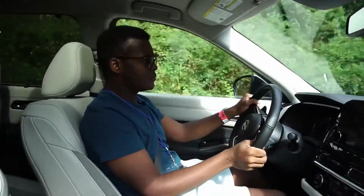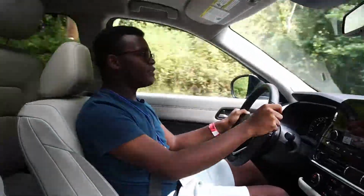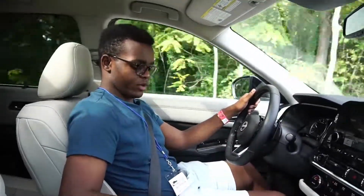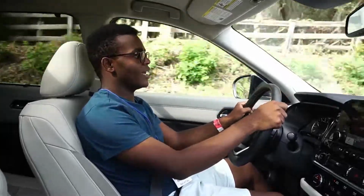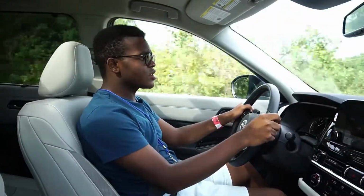Let's see here. There is a bit of lag in the transmission. It sounds like the rear seat hasn't really latched in yet. Let's see here. The road's open. Put myself in sport and peg it. Wow, there's some torque steer.